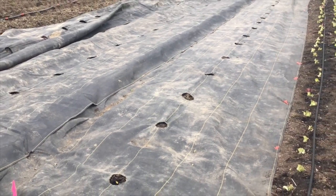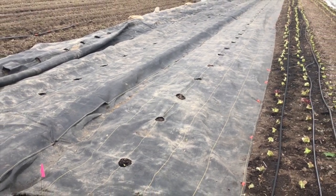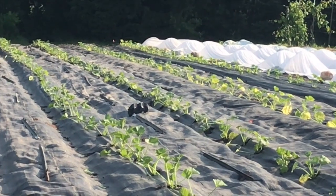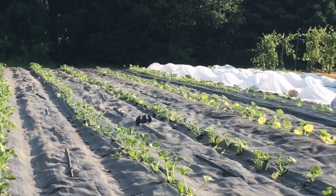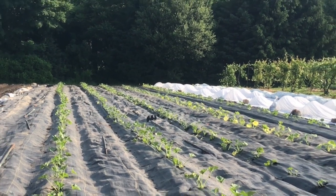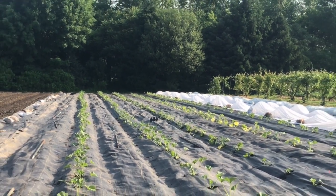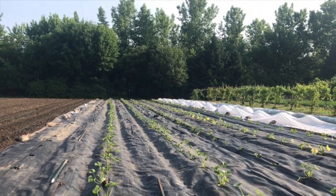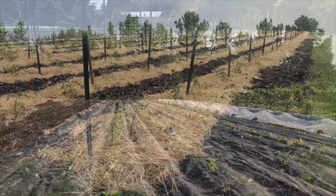This is how the beds looked just prior to transplanting, and thanks to the magic of video recording, here it is after hours and hours of painstaking work by the crew. The squash plants standing straight and tall in their rows, ready to produce a wonderful harvest this fall.